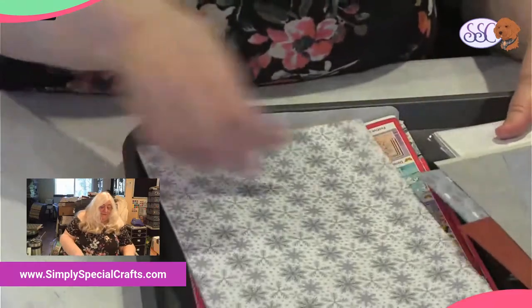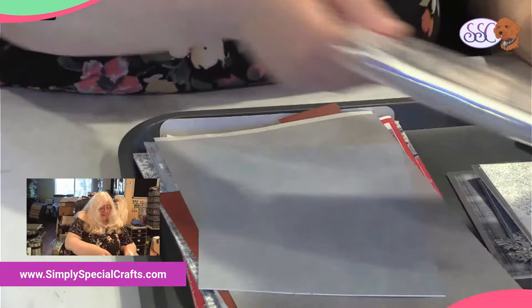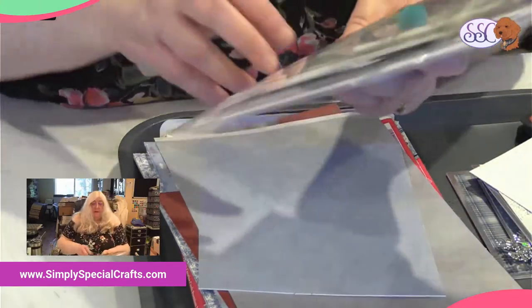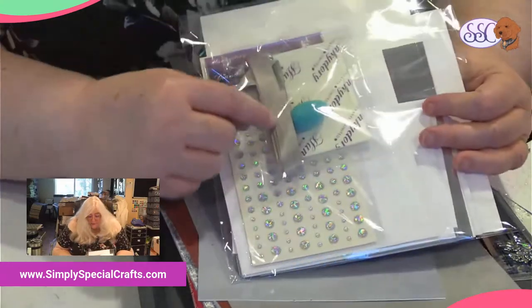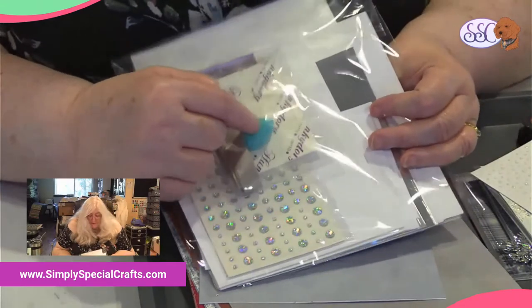Here's our papers, more papers. We'll move those over. Okay, now it's time to take a look at our second kit. Oh, by the way, in your kit, in addition to the magazine, you're going to get beautiful satin ribbon. You're going to get an applicator sponge.